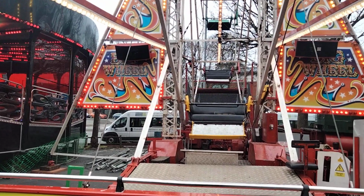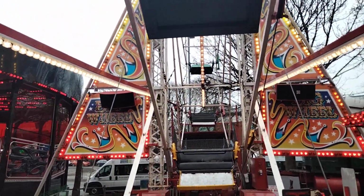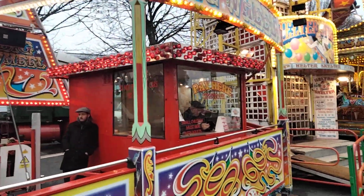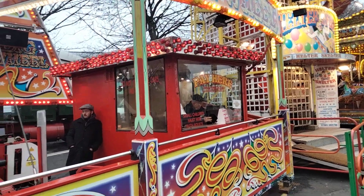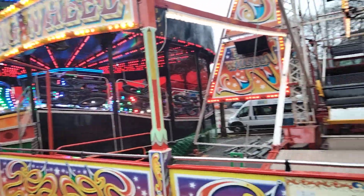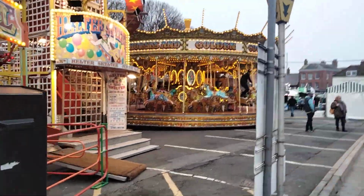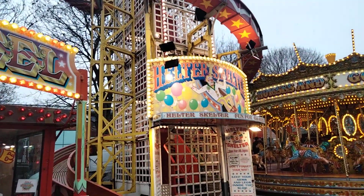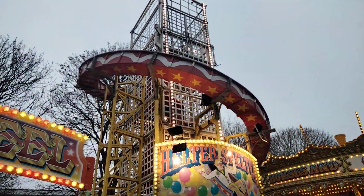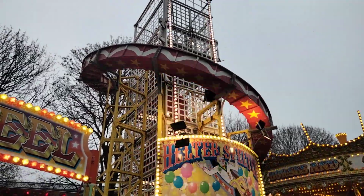So all major fairs, carnivals, shows and private corporate events around the UK. So that's your Ferris wheel. Then, like I say, 1950, Brandon Weston. We've got a slip next door to it. That's owned by W. Rowland.